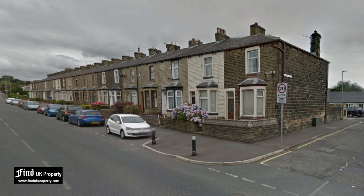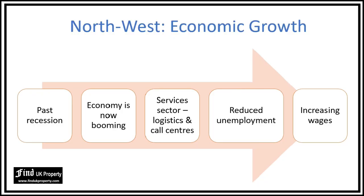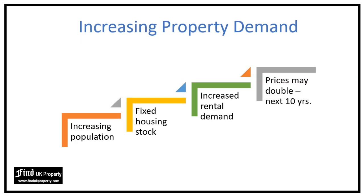Low-cost houses such as these in the northwest of England are amongst the best investment properties in the UK, with high rental yields and good expected future capital growth. After a period of recession, this area is now booming economically, with falling unemployment, increasing population and high rental demand. We expect such properties to more than double in value over the next 10 years. We are managing over 900 such properties and are now very busy processing and reselling around 30 each month.